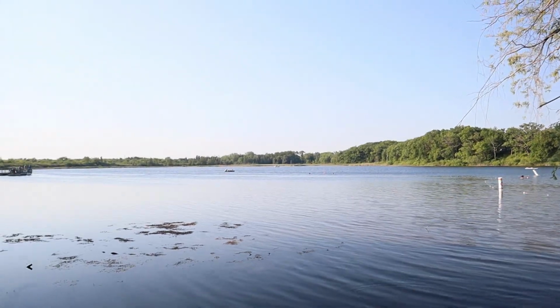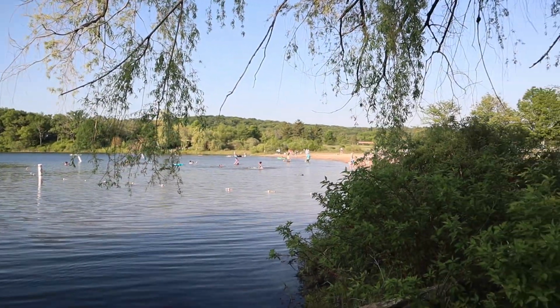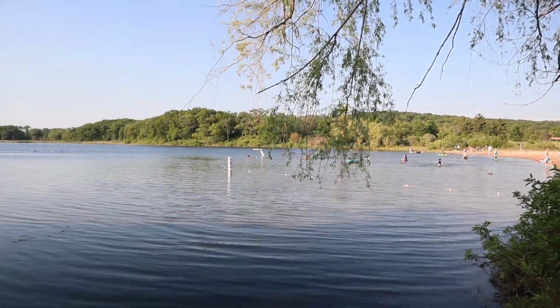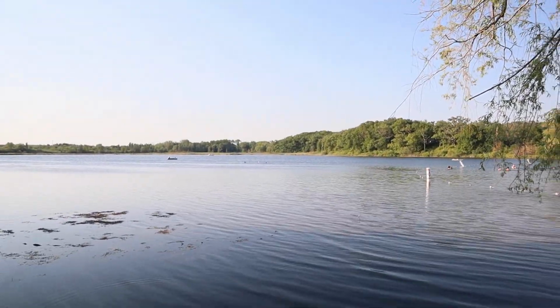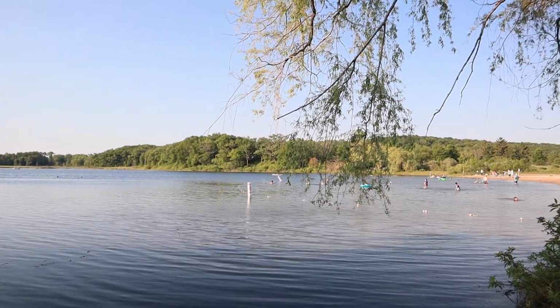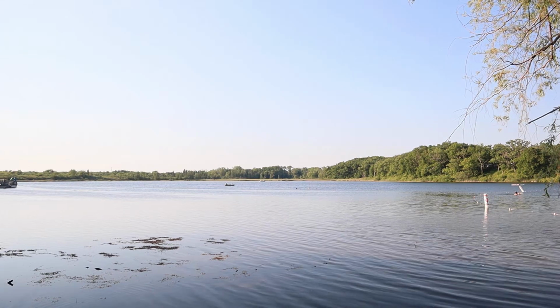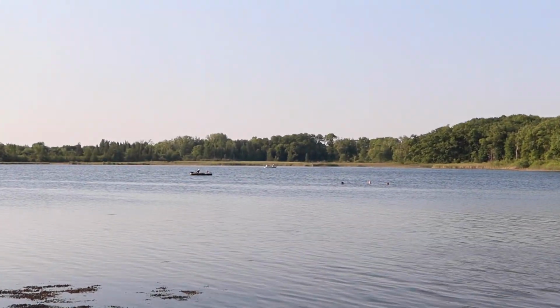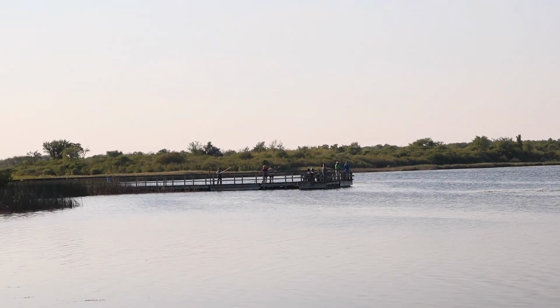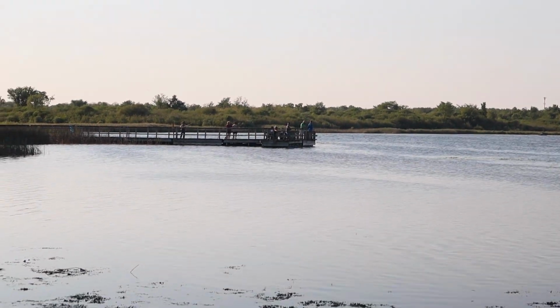Alright, I'm now down at the beach. We actually have the beach over here, or the designated swim area. It's not like there's a lot of other things going on this lake. Some small boats, a paddleboard out there, a little rubber raft out there, a couple of people swimming. Fishing pier over there.